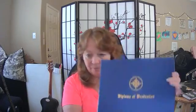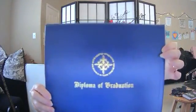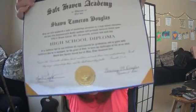Okay, so another thing I wanted to show you is I talked about how you can do a diploma yourself. You can have a diploma made by homeschooldiploma.com, and I had this one made for Shawn. I chose this Scholarship Character Excellence in Home Education Diploma of Graduation because he needed one for the job that he got. Nice little sheet of tissue paper. Safe Haven Academy. See, it looks like a real diploma because it is.